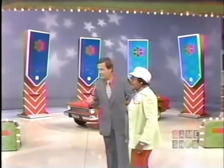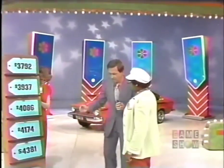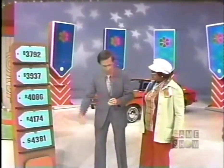Now, you have two choices of the five price tags. And, Rosie, the way you were muttering to yourself when you saw that car, I know how badly you want it. You need it, you said. You dreamed of winning one. Pick out the right price.